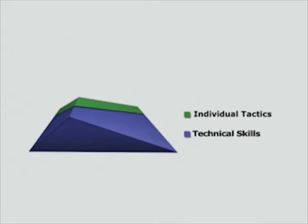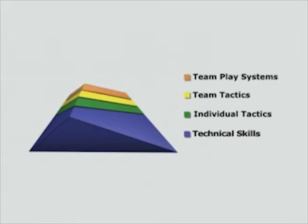As we move up the pyramid, we see that players begin performing drills to develop their understanding of team tactics and team play systems. In both levels, players learn how to apply their individual skills and hockey sense to a team game. At the peak of the pyramid is strategy, where teams learn styles of play to combat the opposition.